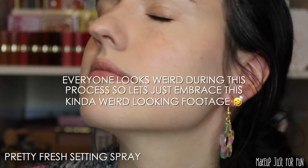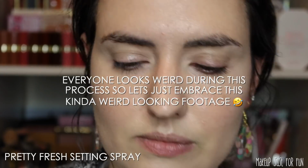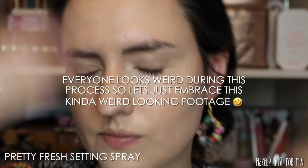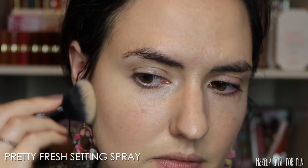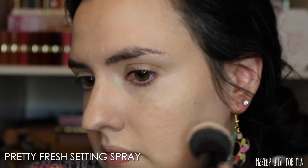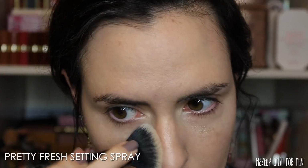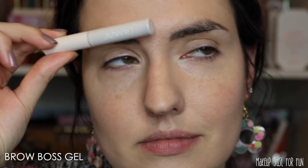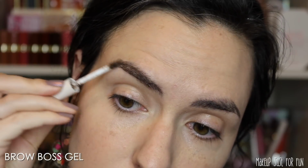And I love my Pretty Fresh setting spray. Again, this isn't as much to extend the wear of the makeup as it is to just give me the finish that I like. I really get a good coating of that, let it mostly dry, and then I go back in with that e.l.f. brush and just sort of tap down any spots where it's still kind of wet. I don't want any droplet-y type of look, and that also helps just soak into everything.